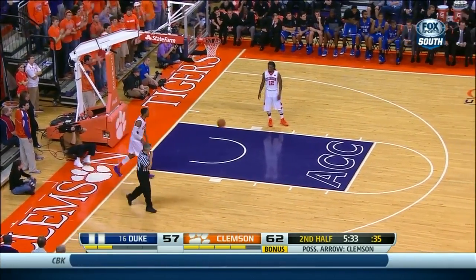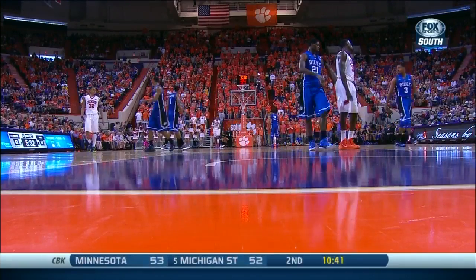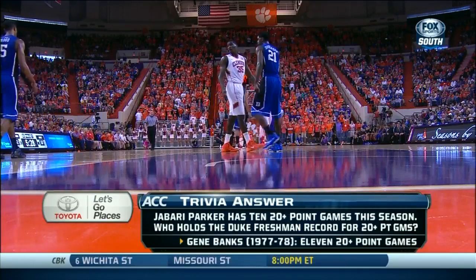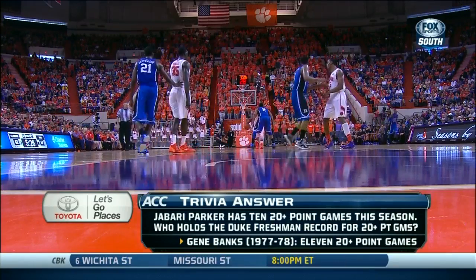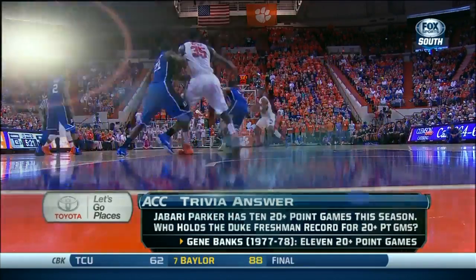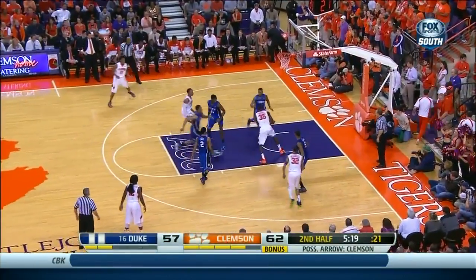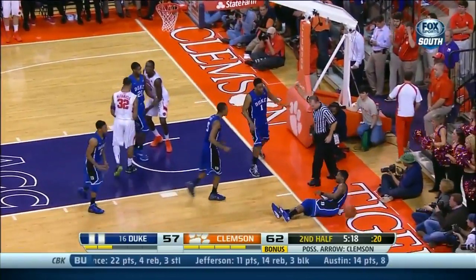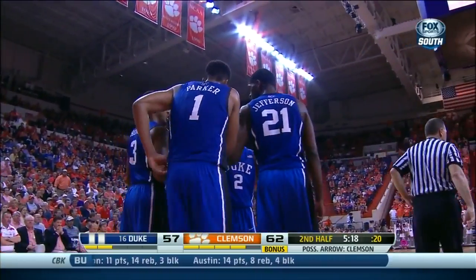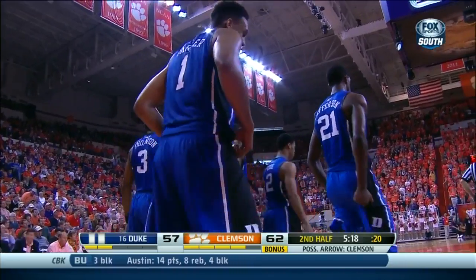Well, Jabari Parker has had a pretty good day here today. He's got 14, but he's had 10 20-point games. Who holds the Duke freshman record? Out of West Philadelphia, Gene Banks had 11 of them in your Final Four run, Mike, to St. Louis in 77-78. Well, I got to hold it for all of 1 year. That is our Toyota ACC trivia question for Gene Banks.